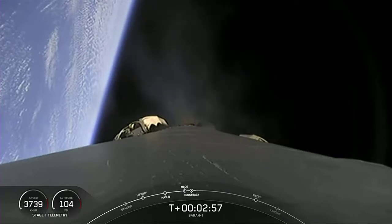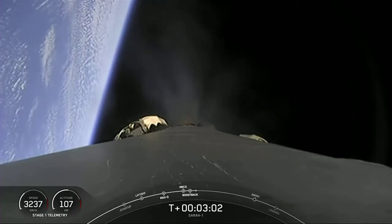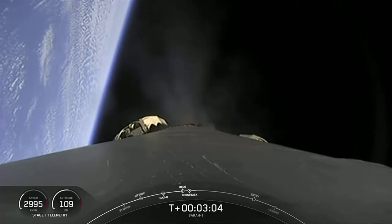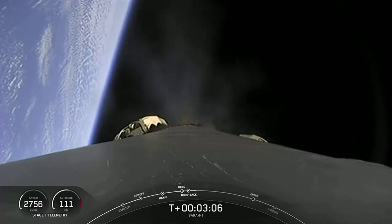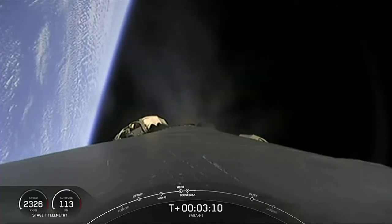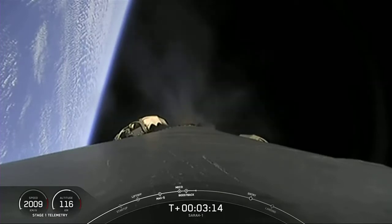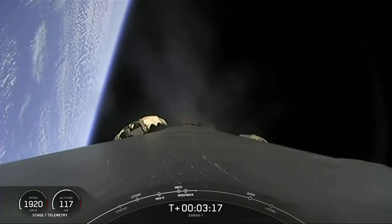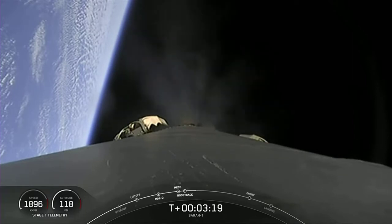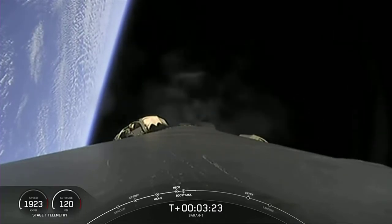Awesome. So we saw main engine cutoff, and we saw the 2 stages separate from one another. We did get audio confirmation of the second engine start on the second stage Merlin vacuum engine. That's pretty much the last callout that we'll hear from the second stage. So we'll just focus on the first stage. That's what you're seeing on screen right now as it's performing its boost back burn. It pretty much flipped and is heading back where it came from.